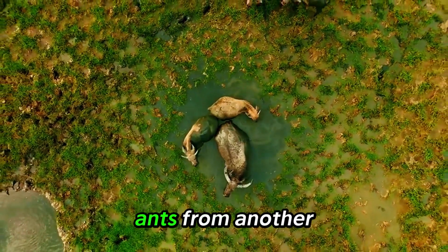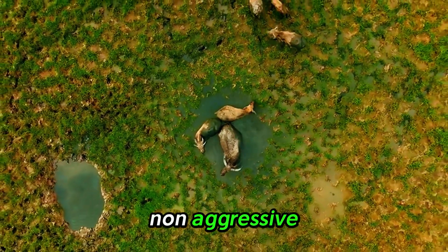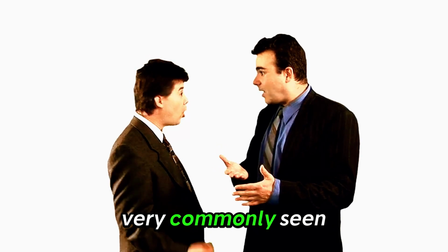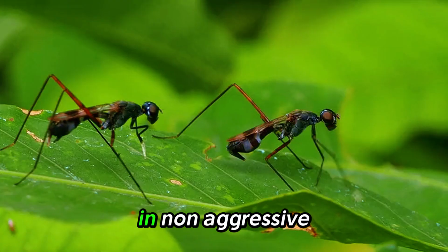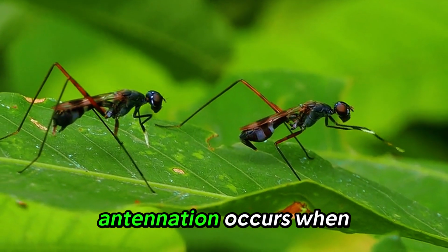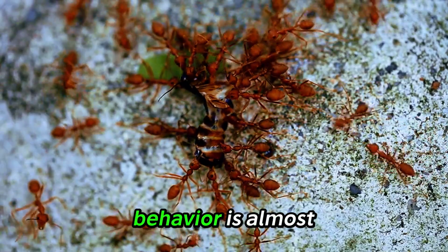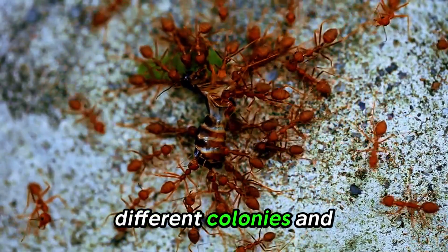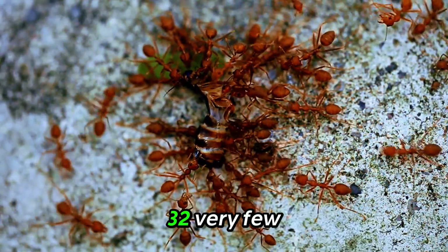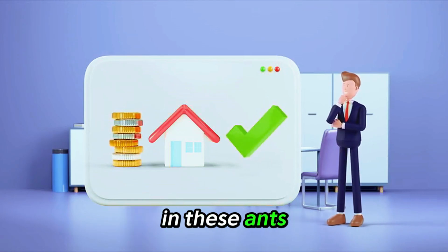Colony interaction. When social ants encounter ants from another colony, behavior can be either aggressive or non-aggressive. Aggressive behavior is very commonly seen. The attacking worker usually bites the opponent at the petiole. In non-aggressive behavior, antennation occurs when the two ants meet. In the case of Monomorium pharaonis, behavior is almost always non-aggressive even when the ants are from different colonies and of different castes. Very few cases exist where aggressive behavior is seen in these ants.